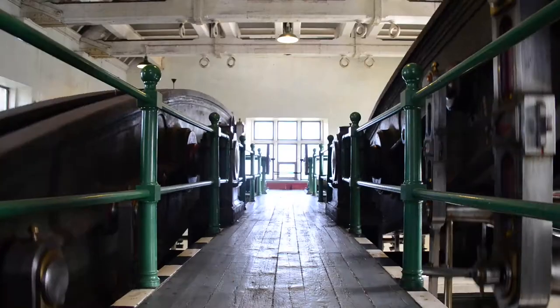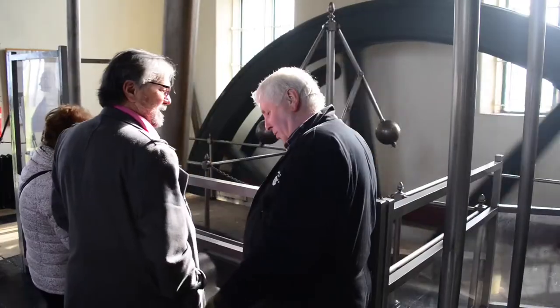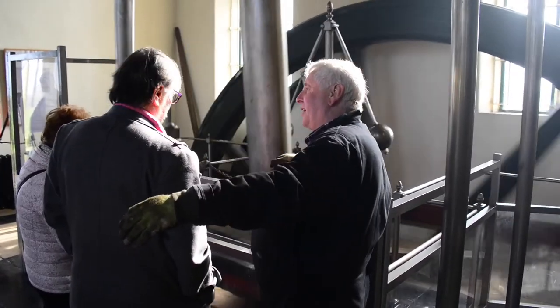Everything at Ryhope is huge. You can see the beams behind me, they each weigh 22 ton. The scale of the place is enormous, the flywheels are 18 ton. The well itself is 250 feet deep. And you can see all this on your tour when you come along to Ryhope.